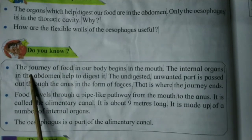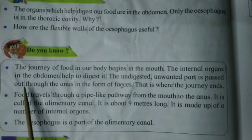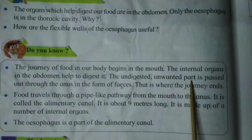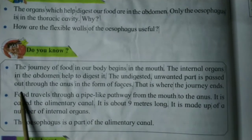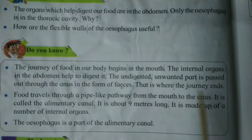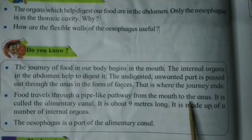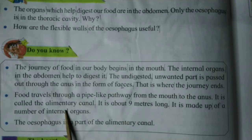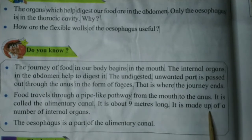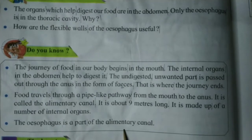Do you know? The journey of food in our body begins in the mouth. The internal organs in the abdomen help to digest it. The undigested, unwanted part is passed out through the anus in the form of feces. That is where the journey ends. Food travels through a pipe-like pathway from the mouth to the anus. It is called the alimentary canal. It is about 9 meters long. It is made of a number of internal organs. The esophagus is a part of the alimentary canal.